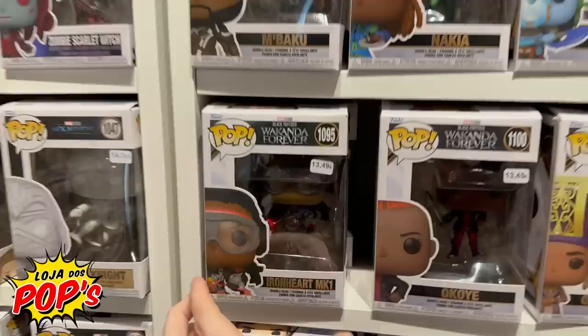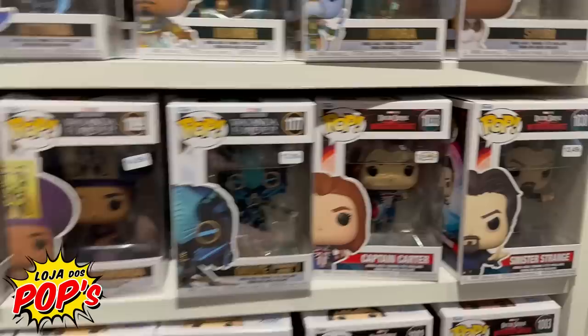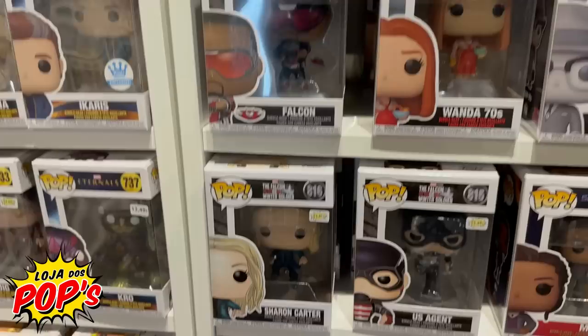Oh, I actually need this one. So this is the Ironheart Mark One, and I really enjoyed her character in the movie. Looking forward to her Disney Plus show. That's a great pop right there. That's fantastic. Here is Captain Carter from Doctor Strange in the Multiverse of Madness. So a lot of great Marvel pops. There's Falcon from Falcon and the Winter Soldier.